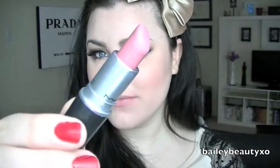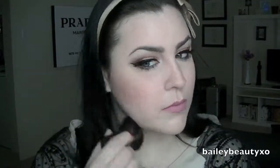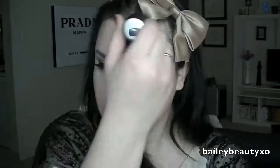I decided to go with a nudie pink lipstick. This one is Pink Plaid by MAC. And to finish, I set my face with some Makeup Forever HD powder.